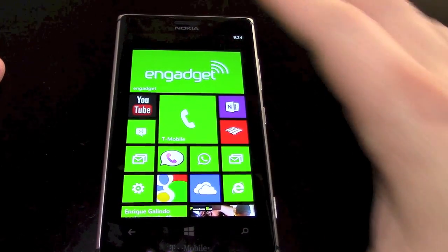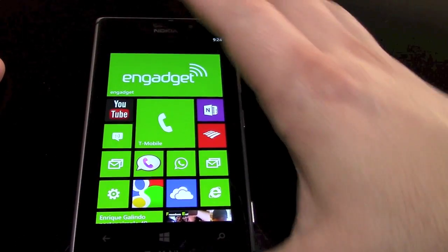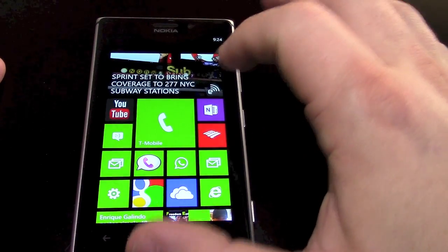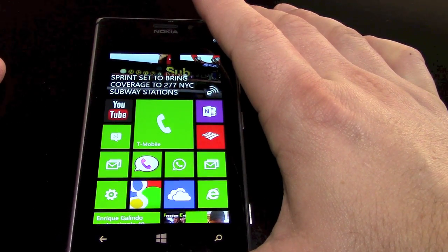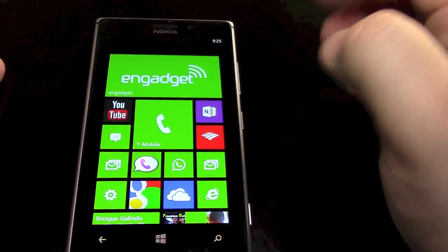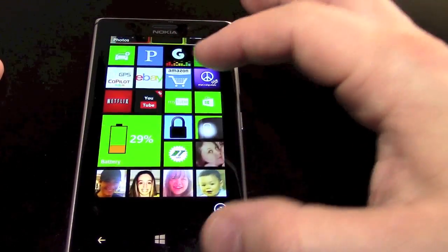And which we are, but I still think it's better than Android and iOS for many reasons. And we'll do a 20 reasons why Windows 8 is better than iOS or Android coming soon. But just food for thought. But the phone is amazing.